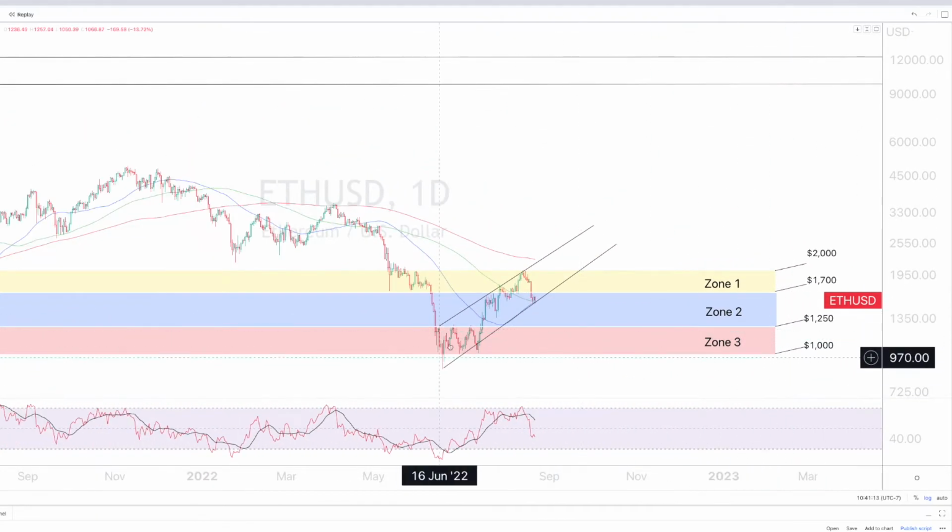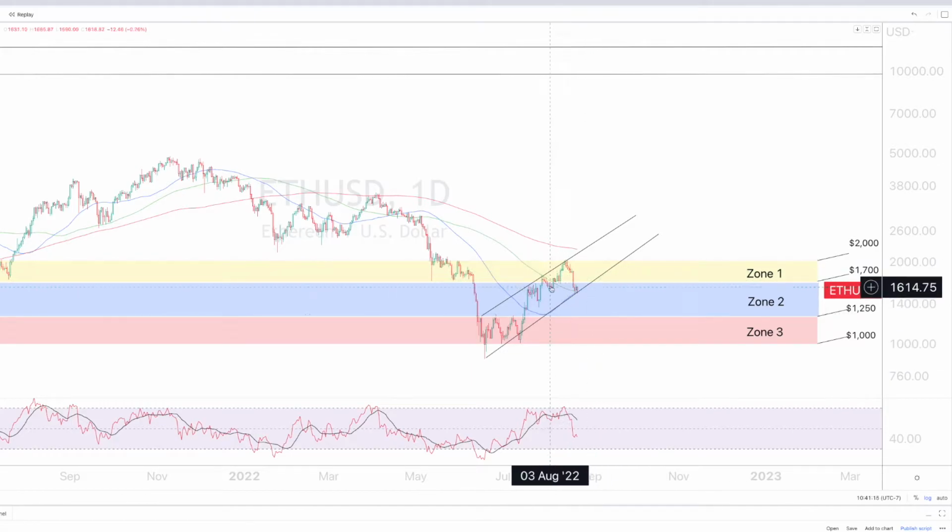But to zoom in a little more, Ethereum's actually outperforming Bitcoin. We have it supporting, well, it's kind of supporting the trend, and it's holding this 100-day moving average in zone 2. Does it hold? I don't know. If it breaks, we're obviously coming back to the bottom of zone 2, top of zone 3, somewhere around 1250.